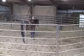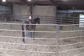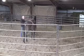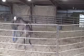I'm going to try doing this a bit differently now. I'm going to just go over the top of the saddle horn and see if I can get her to bend her head around a little bit and come around.